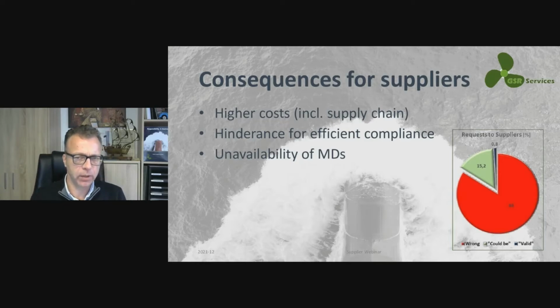This cake diagram shows a request for 250 items to one supplier. And only 2 items were relevant if you perform a proper review. If you do a quick review, we could have said, okay, let's say around 40 would be required. But that means at least 210 requests were sent out without any reason, without any demand. And this is showing the significance of the problem.